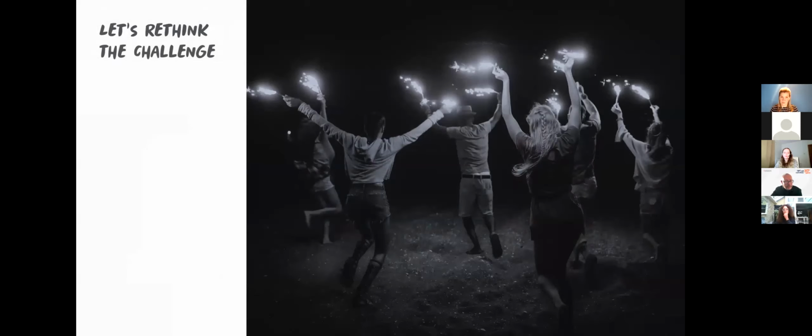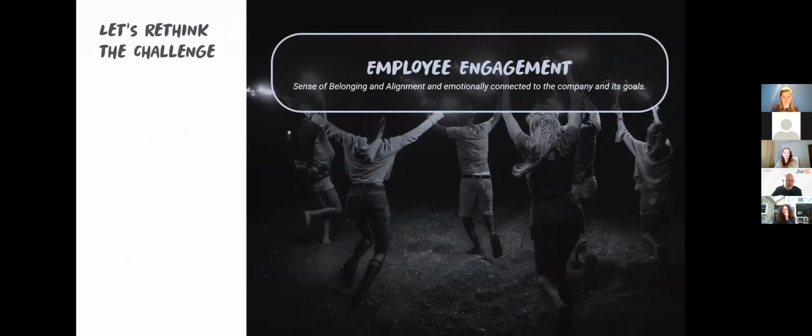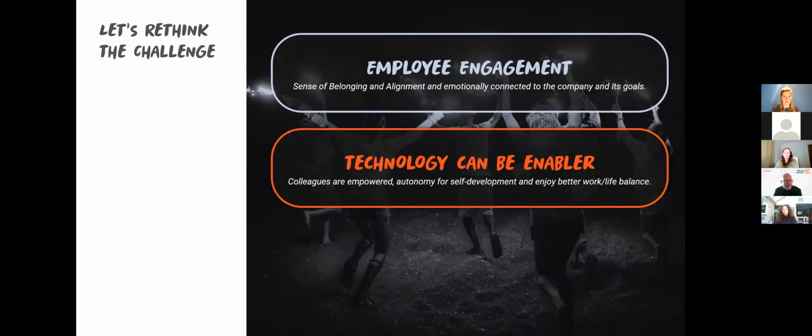So in summary, I think it's time for us all to just rethink the challenge. Employee engagement means that colleagues have a sense of being emotionally connected to the organization and its goals. And of course, although technology is not the answer, it can be a great enabler. It can be that way of being that remote support. It can be that way of supplying that information.